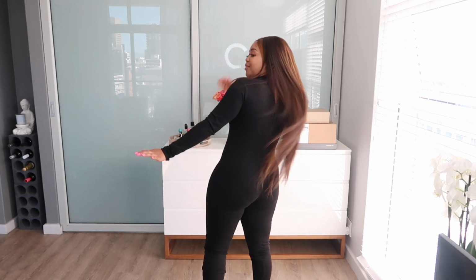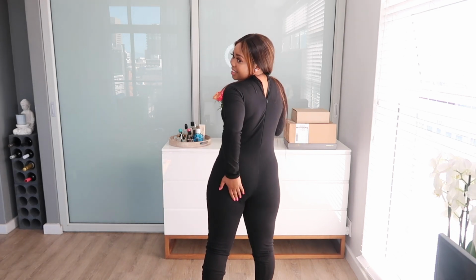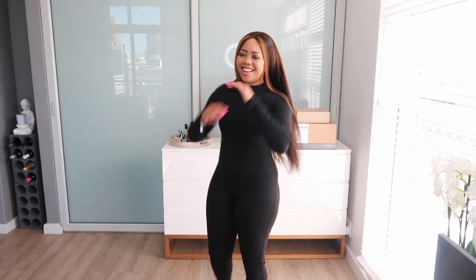So guys, now that I've explained all of that, we get into the fun part of trying on what I bought. I'm still gonna look cute, cute on a budget. So let's go. I've got the first one on, and this is the body glove from Bodycon. As you can see, it fits really, really well. Snug on the behind, and it sucks everything in.